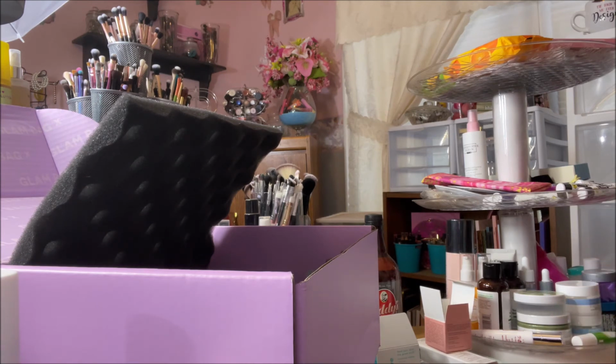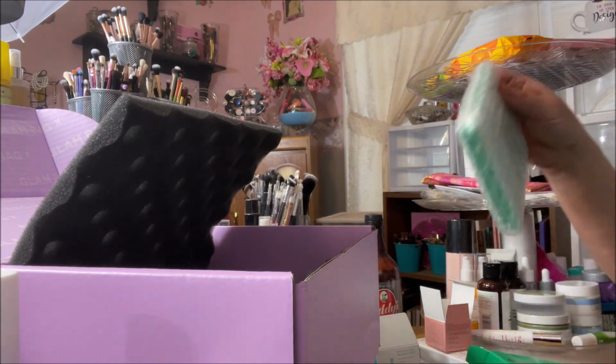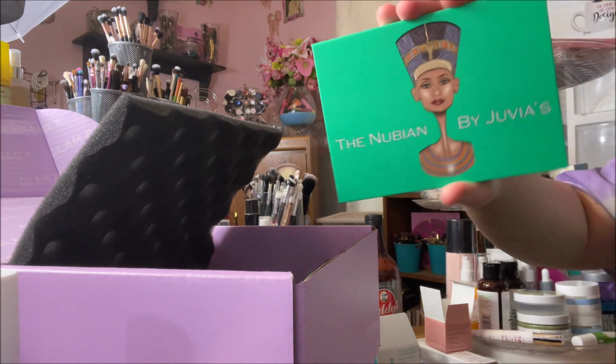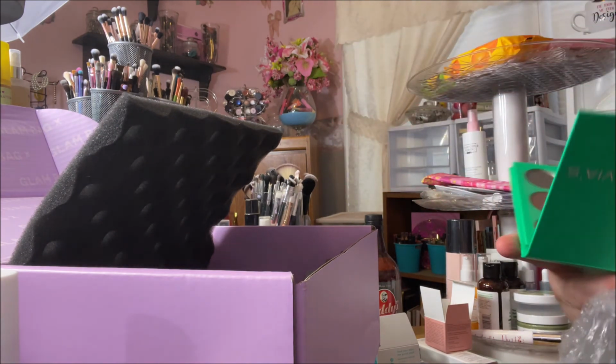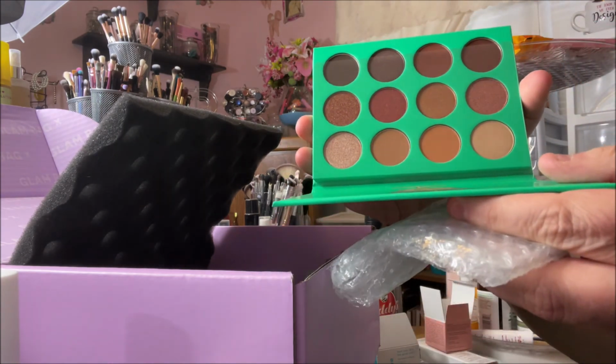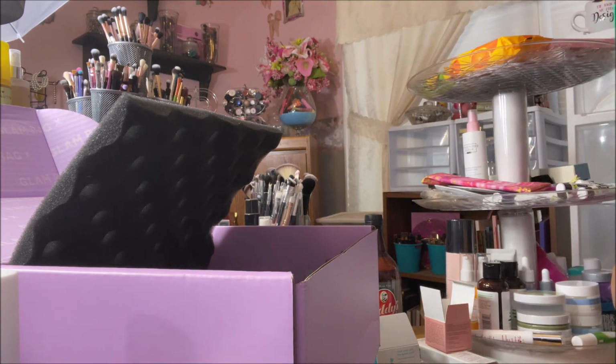So I might give this one to my mom or my sister. Probably won't put it in a giveaway because it's a palette I think everybody has. But it came in the bubble wrap. Really pretty. I love the artwork on their palettes. It's a gorgeous warm neutral palette, so I don't have any complaints about it except that I already have it.